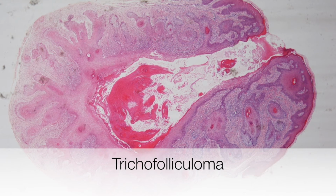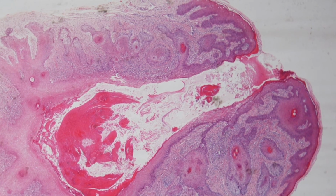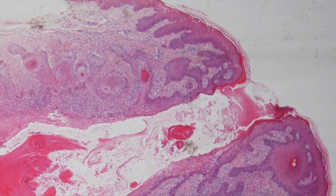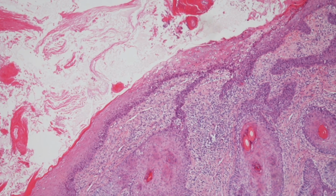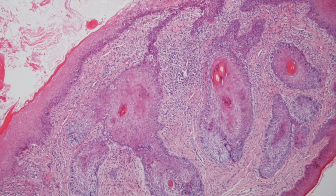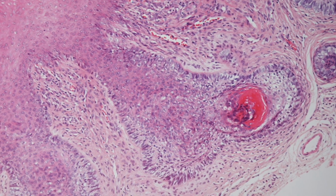Here is a really nice low power view of a trichofolliculoma. You can see a large cystically dilated primary follicle that opens onto the surface of the skin, and around this are radiating secondary smaller follicles. You can see the primary follicle contains keratin and is lined by stratified squamous epithelium, and around it are small secondary follicles. And this is a high power view of one of the secondary follicles.